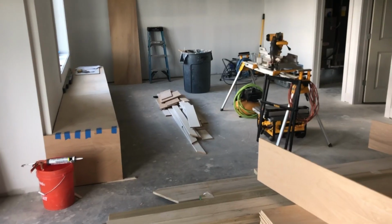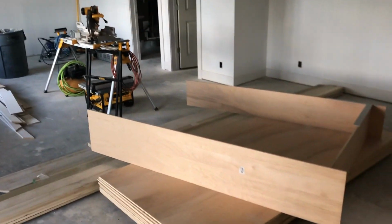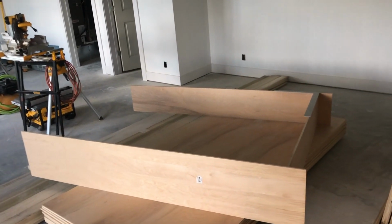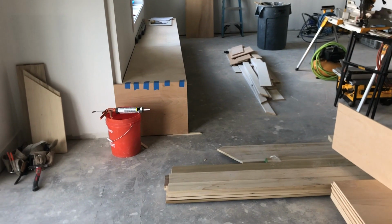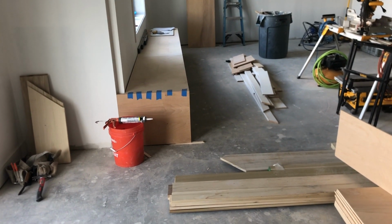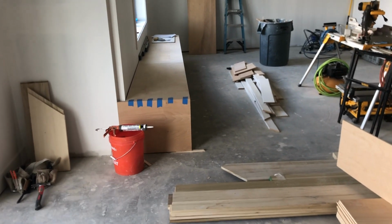You can't really see a lot of it with the glow, but we have a bench started, and then we've got some other stuff started over here. I'm gonna flip you around so you can actually see this. This is the view as I'm standing on the landing of the stairs. We've got the start of some section of shelving right there, and we've got this bench.